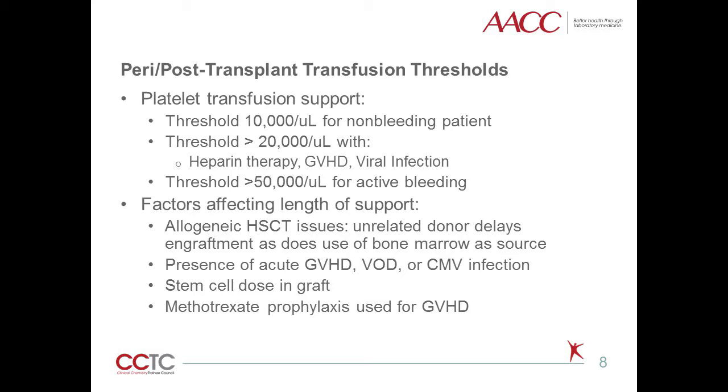There are several factors that affect the duration of platelet support after HSCT. Patients who received a graft from an unrelated donor generally require a longer course, as does the presence of acute graft versus host disease, veno-occlusive disease, or CMV infection. Other factors affecting platelet transfusion support are the number of stem cells infused, the use of bone marrow as a stem cell source, and the use of methotrexate for graft versus host disease prophylaxis.